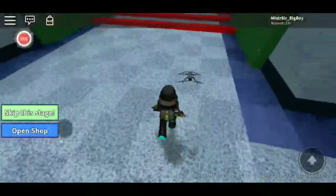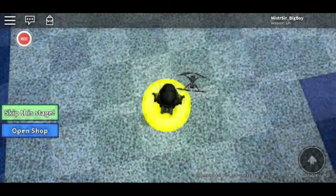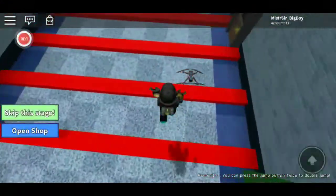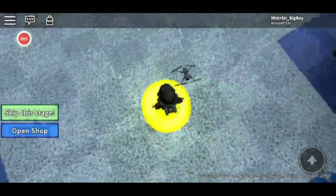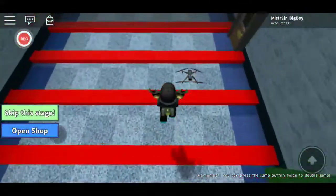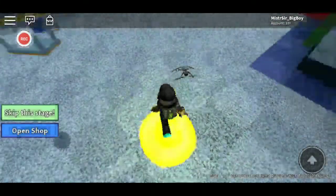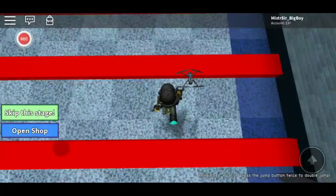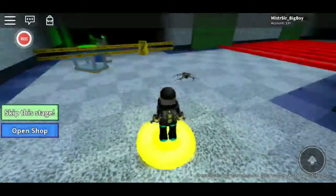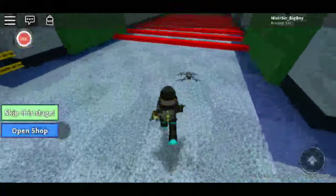Damn. Okay. Come on. Seriously? I didn't even hit it that time. I didn't even get to hit the jump button, okay? Yeah, there's a whole excuse. Fuck's sake. What the fuck?